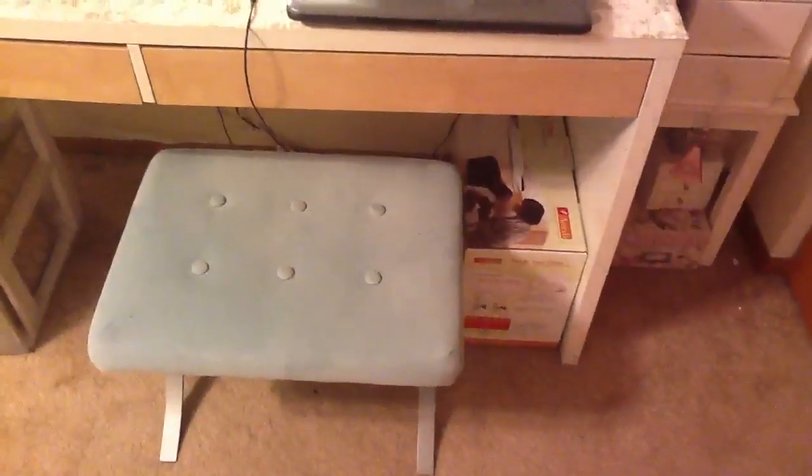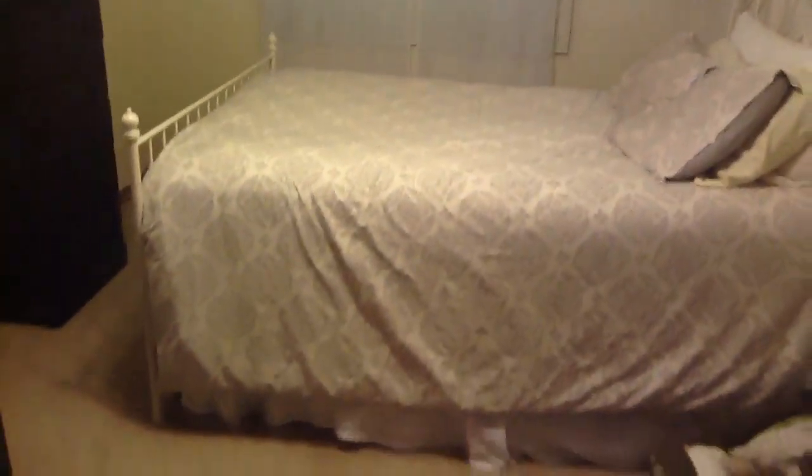Under here, I do have my breast pump stored. It probably won't permanently stay there. However, for now, since I'm not using it at this time, it is very convenient to have there. I have his diaper cake up here, and yeah, this is kind of a little pan of the room.